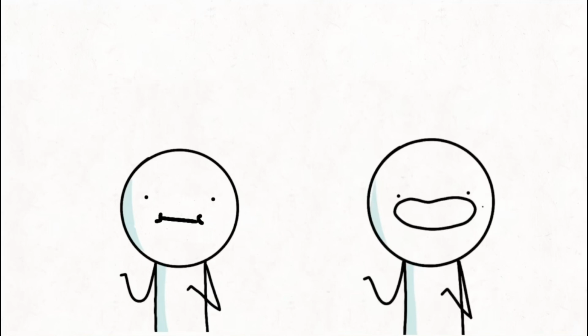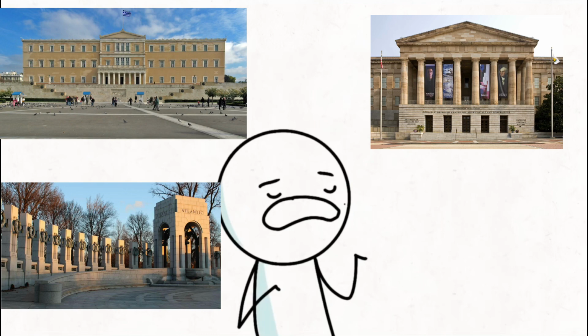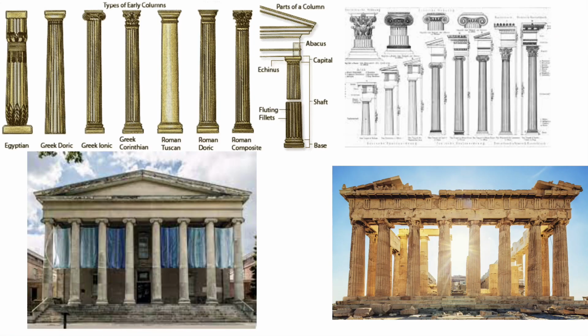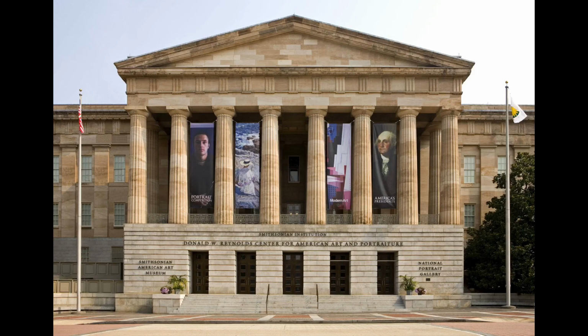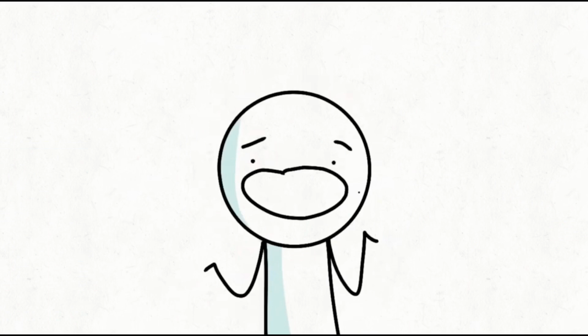That's so cool. Well, if you look at museums, parliament houses, and memorials, they all have very similar styles, especially in the columns you mentioned. The Greeks, such as the Doric and the Ionic, invented formulas as early as the 6th century, which influenced designs today. But to start, let's go back to ancient Greece, as they were also influenced by something.